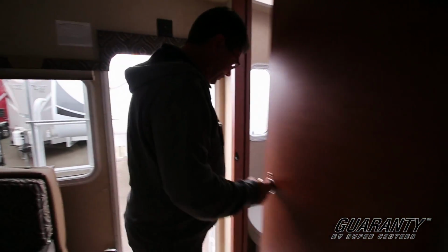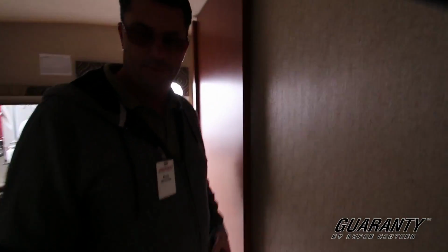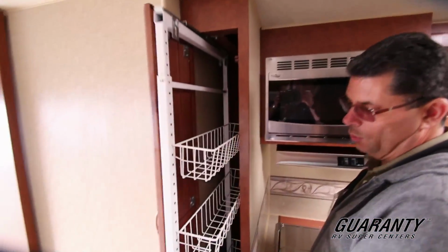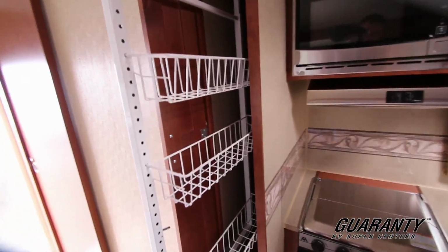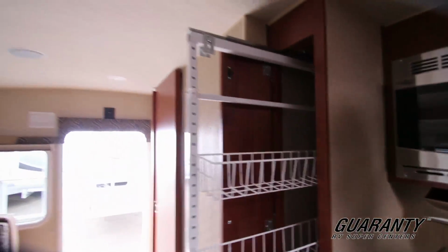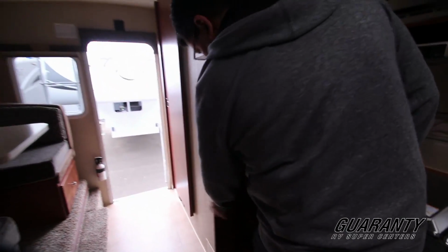All right, so we're gonna work our way around here. Cameraman's doing tricks. All right, so we got a pole out here everybody just loves. Put all your stuff in. And you'll see there's even more storage down below.